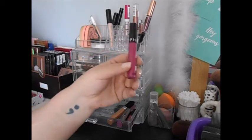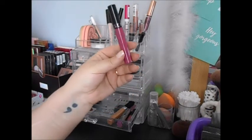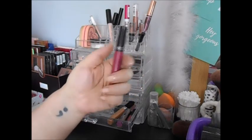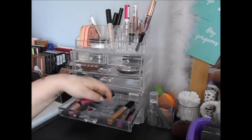My Sephora lip stain in the number 38. I didn't use it. I kept meaning to, but never actually got around to using it, so I'm going to keep that in.